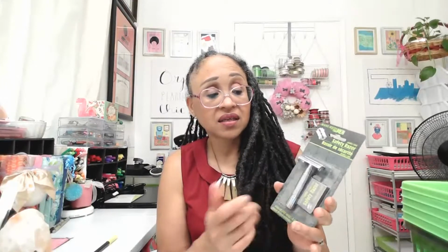I'll probably, 10 years from now, still won't have used them all. So the razors that go in here, I have those already. And I thought this would be perfect to pack in my checked bag whenever I go to my parents and leave it at their house so that I can just shave with this. I love the idea.